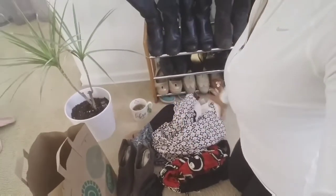So I think I have a lot. Hopefully the store will buy. Hopefully Play It Again will buy all these little items here. And if they don't, they will be going to church.